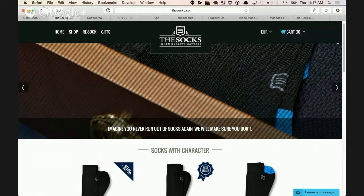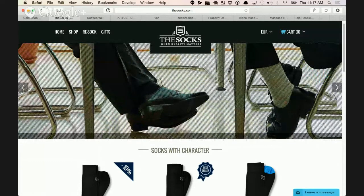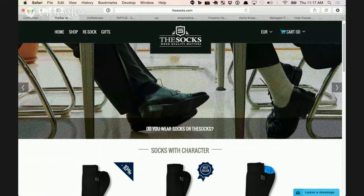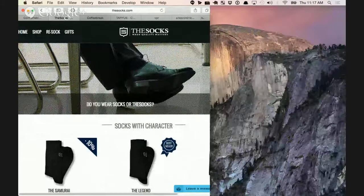one headline. My favorite headline that came up in here, and of course it takes me a while to navigate back to it, was, do you wear socks or the socks? And if you had that headline in big and bold up here with this image, and then a call to action button below that headline that says get the socks now with a big huge button, I think that would be much more powerful than what it is today.